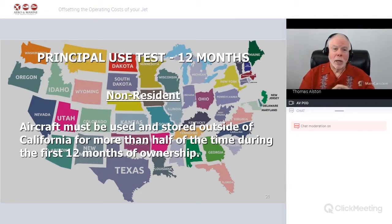Secondarily, if you're a pilot, by definition, you're constantly pushing the envelope, aren't you? So this is why I create those 10% margins of error. And generally, that's enough to overcome the resistance that the state of California's auditors have.